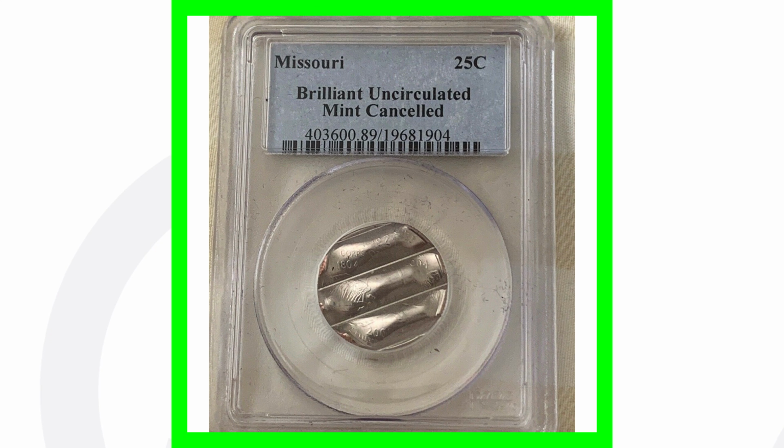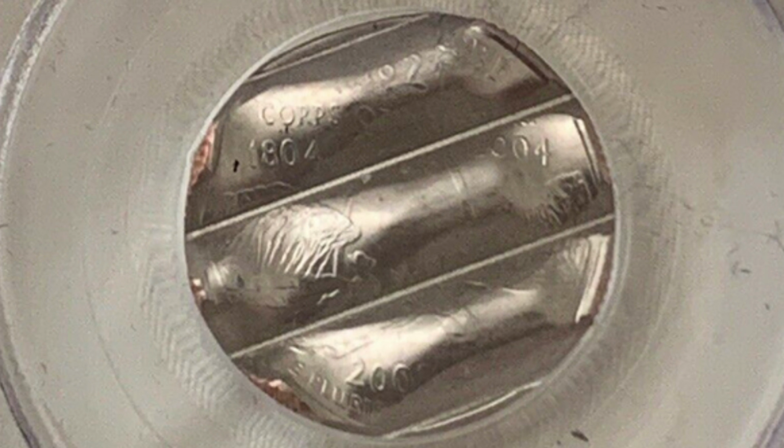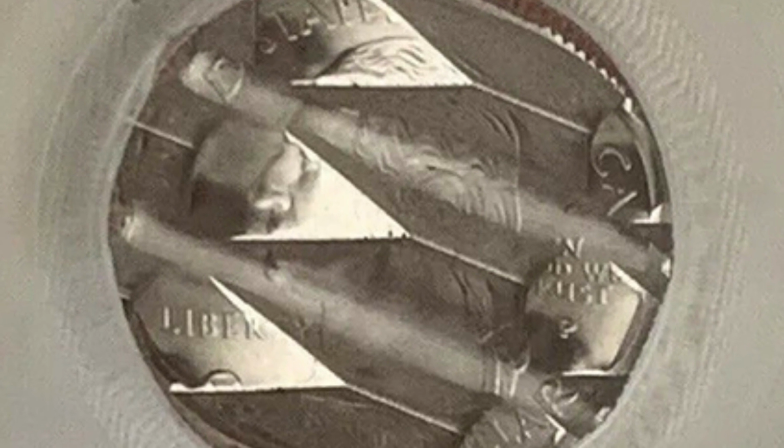Sticking to a $20 quarter, this quarter is a waffled quarter. So it's been cancelled in the mint. That's pretty cool. You can actually see the design here of the state quarter. And this coin did sell for around $20, like I said, as well.